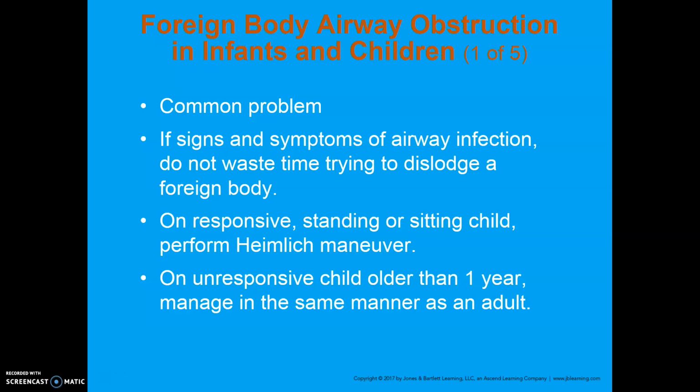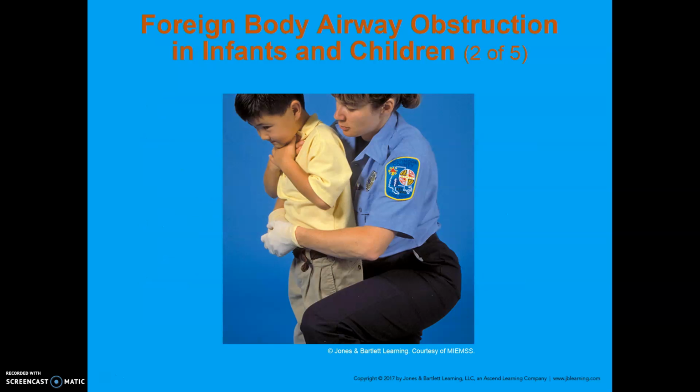On a responsive standing or seated child, provide the Heimlich maneuver, but with less force than you would use on an adult. In an unresponsive child older than 1 year that has an airway obstruction, you're going to remove it the same way that you would for an adult. So here's how you would perform chest compressions, getting down on a knee to the level of the child, if you can.